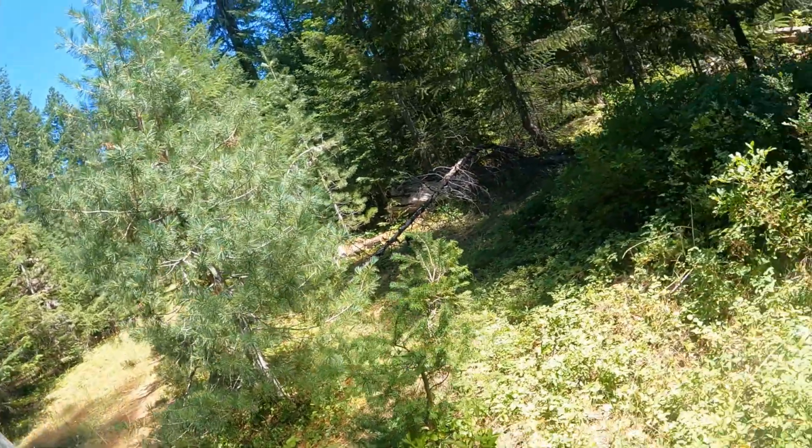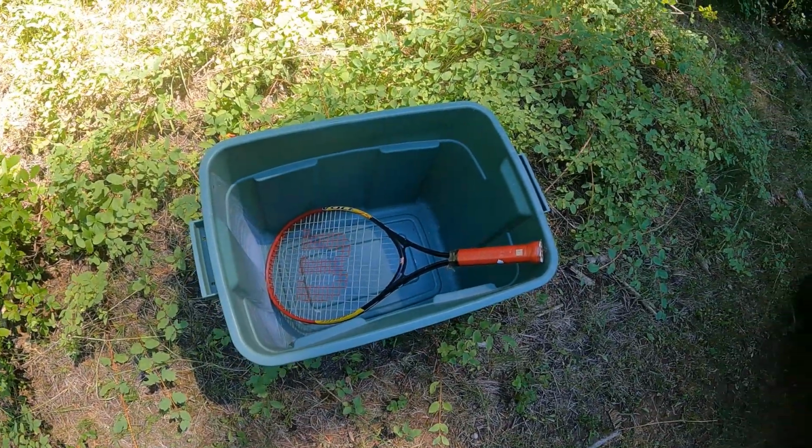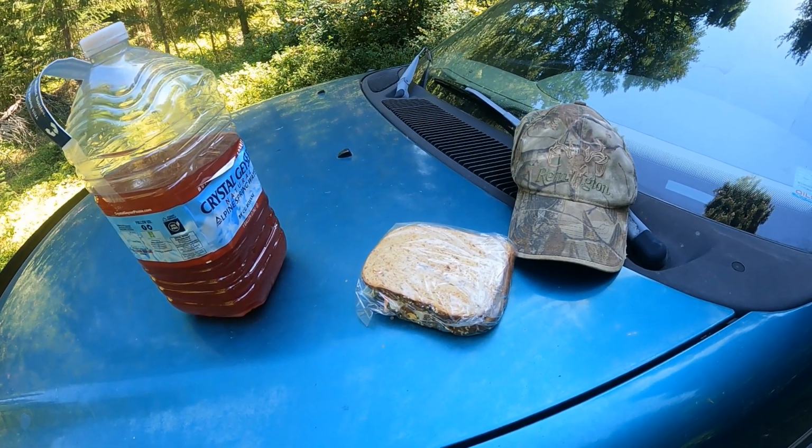I've been picking this huckleberry patch for about 30 years now. We're going to get a couple gallons today and make some jam if all goes well. Or should I say, we're going to whack some berries today. But first, some crab salad sandwich for lunch.